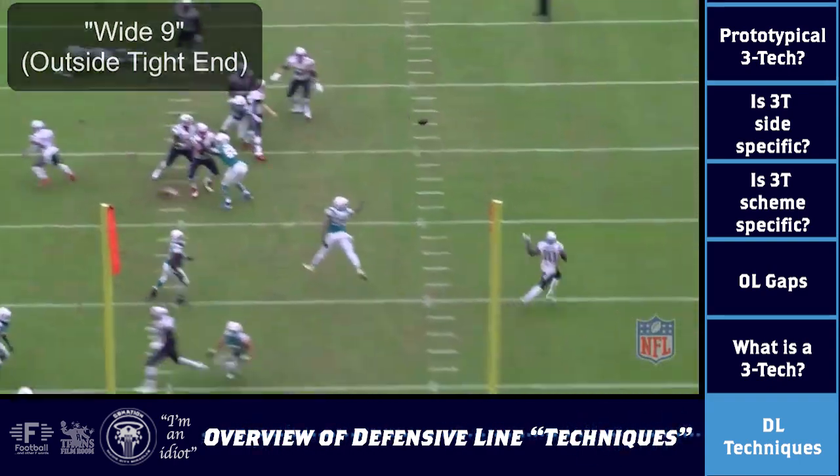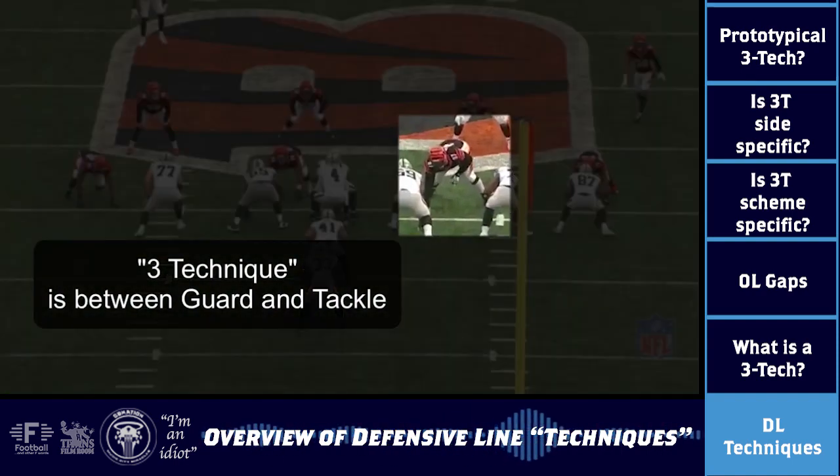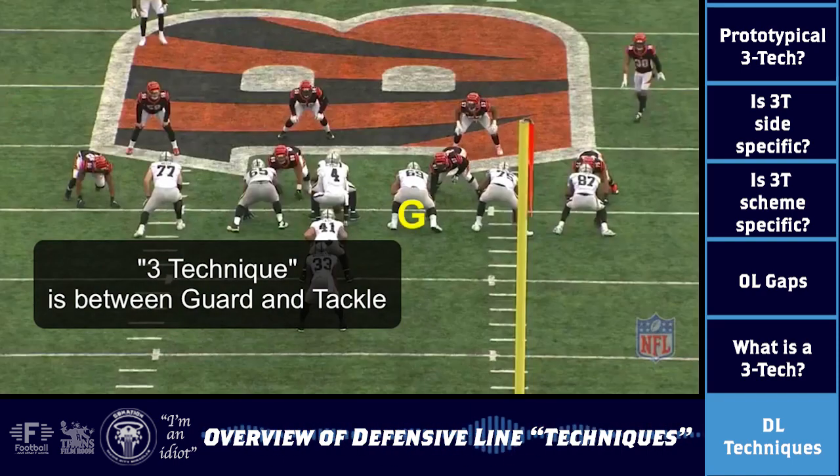So the 3 technique is simply where a player lines up, and that is between a guard and a tackle.